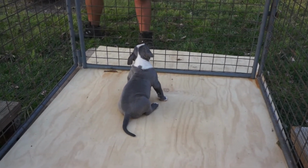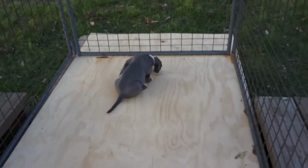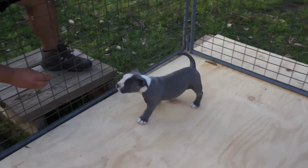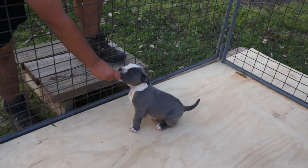And here he is, Asgard, 7 weeks of age, pocket bully, sitting on command on day 3. Very, very fast learner. Sit. Look at that. What a beauty.